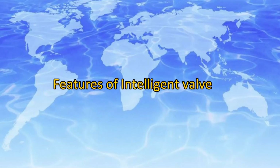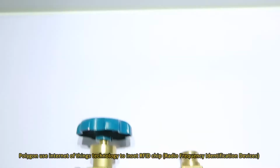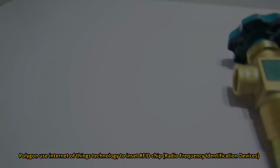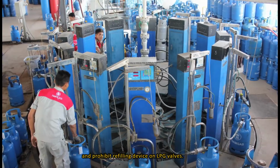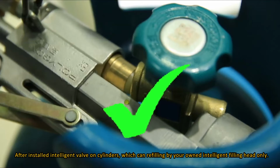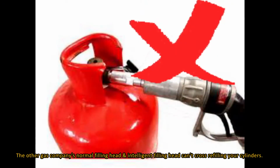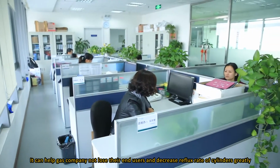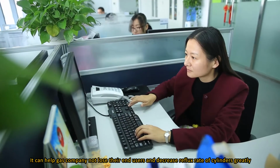Features of intelligent valve. 1. Prohibit refilling function. Polygon uses Internet of Things to insert RFID chip, radio frequency identification devices, and prohibit refilling device on LPG valves. After installed intelligent valve on cylinders, which can refilling by your own intelligent filling head only. The other gas company's normal filling head and intelligent filling head can't cross refilling your cylinders. It can help gas company not lose their end users and decrease reflux rate of cylinders greatly.